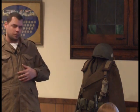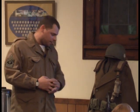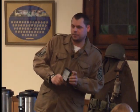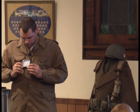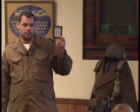For the airborne troops, it wasn't just a bandage and sulfa powder, which is a kind of early disinfectant. It helped clean the wound out a little bit and slow that infection from starting. There was also morphine syrettes. Now, these are original morphine syrettes. The one on the right has been partially used. The one on the left has never been used.